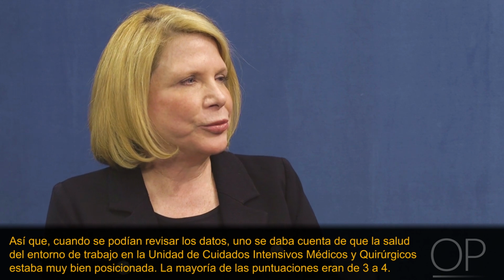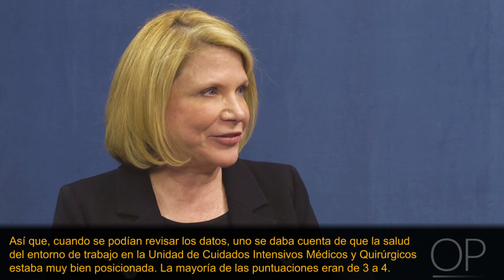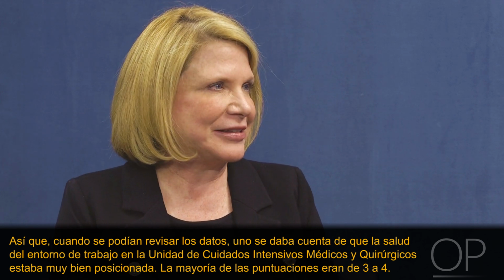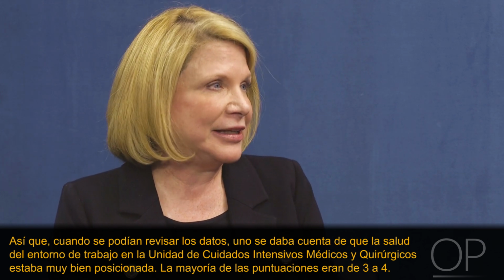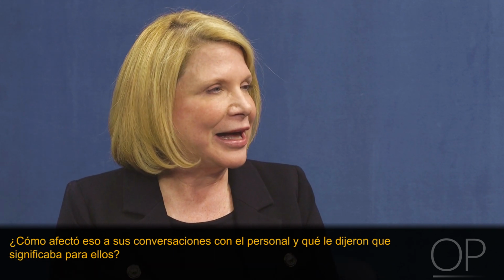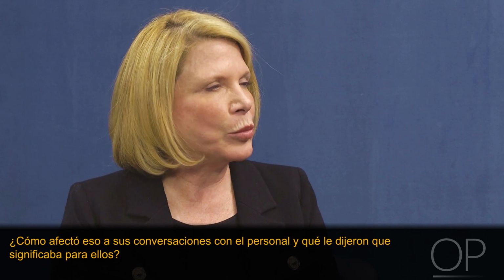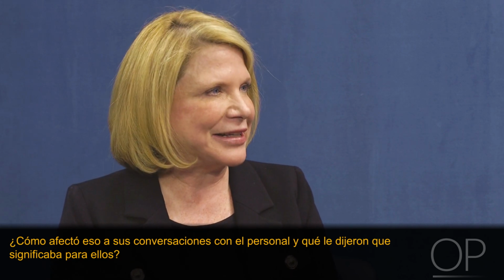So when you were able to review your data, you learned that the health of the work environment in the medical surgical intensive care unit was strongly in the good zone. Most of the scores were 3 to 4. How did that affect your conversations with the staff, and what did they tell you that meant to them?